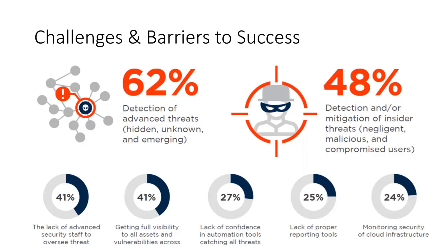For staffing, I think it really comes down to looking for tools that can help with automation. So things like orchestration, using APIs and playbooks to automate so that you can get more out of your existing staff.